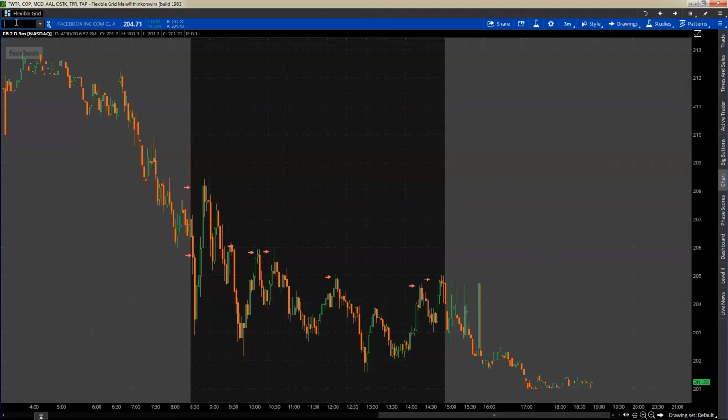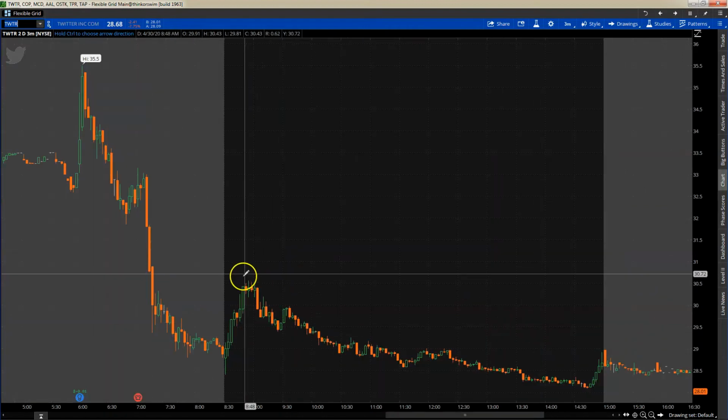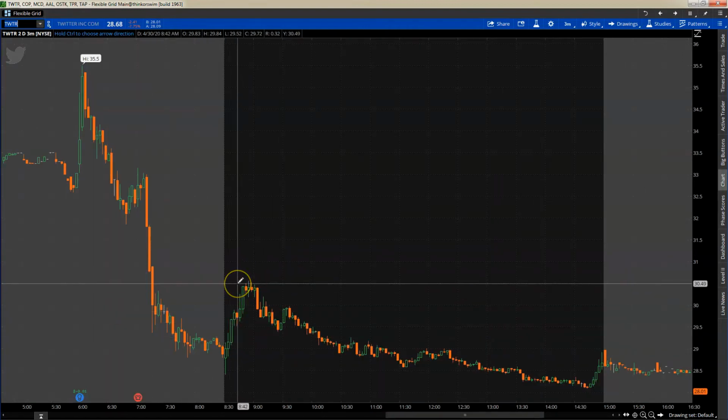Next trade that I got into was Twitter. Same thing. Earnings last night popped up. Analysts didn't like what they were saying on the conference call. The actual was a bad earnings report. Some user numbers were not as high as they anticipated. Same thing. Indicator popped up right up in here.